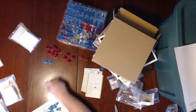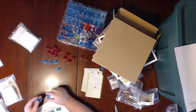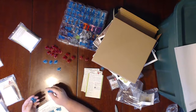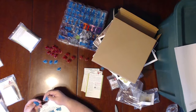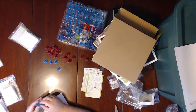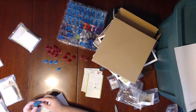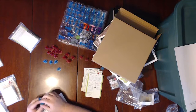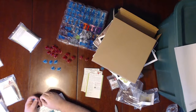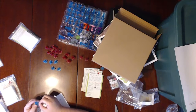2, 3, 4. Oh, there it is. We have our first break. See if I can figure out where it came from. Well, I have an extra pin. Oh, yep, there it goes. We have our first break of a Galloping Ghoul, just from taking it out. I'm not going to complain too much about it. I'm sure it'll be able to be fixed.